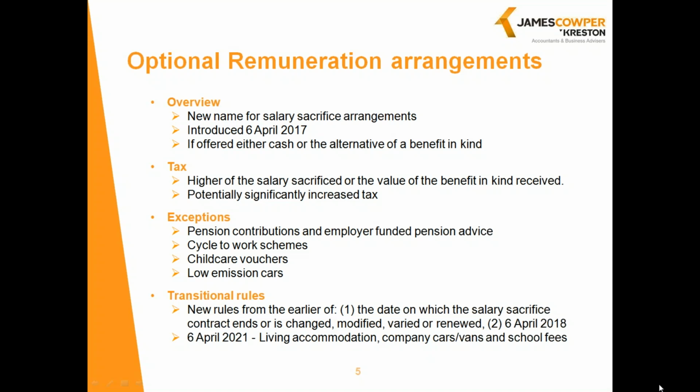There are transitional provisions in place for some benefits, and these are employer-provided accommodation, company cars, and school fees. These benefits will not be taxable until 6th of April 2021, or when any alterations are made or the benefit provided is changed. So, for example, if a different car is provided, then there will be changes, and that will bring it into these rules sooner, unless it's a direct replacement for a car that's damaged.